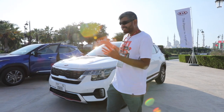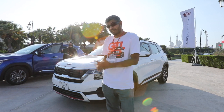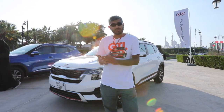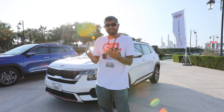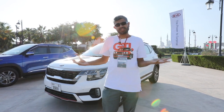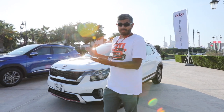Today we're checking out the Kia Seltos, which is their latest small SUV. They have big expectations from it. It's a really cute, good-looking car. It's got two engines, a 1.4 turbo with about 140 horsepower and a 1.6 with 120-something horsepower. We're only going to get the 1.6, I think, because people in our region like bigger engines. It's a bit of a shame. I think 1.5 is a nice motor.